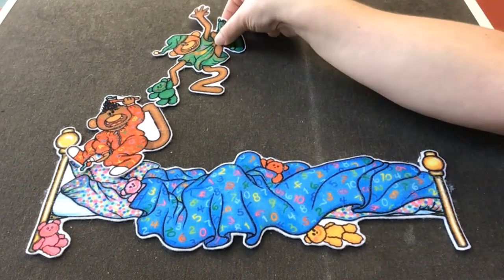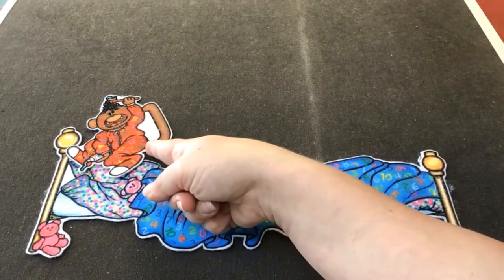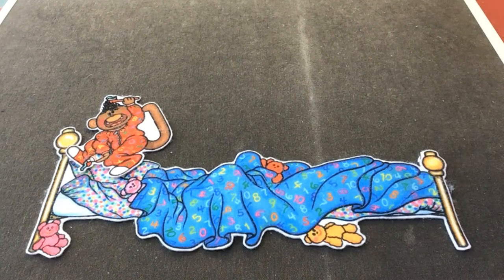1 fell off and bumped his head. Mama called the doctor and the doctor said, "No more monkeys jumping on the bed." What's left? 1 little monkey. 1 little monkey jumping on the bed.